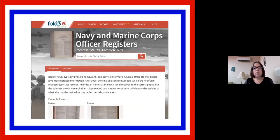One of them that is a possible help is the Navy and Marine Corps officer registers. Now, this is only officers. And always note how many and what percentage of the records have been digitized. In this case, it's only 57%. So that's why you want to keep checking back. I like Fold3 because they give you that percentage. So you know when new things are being added, and they're being added every day.